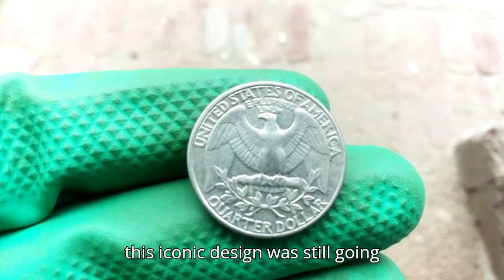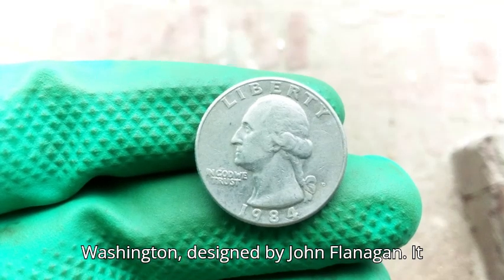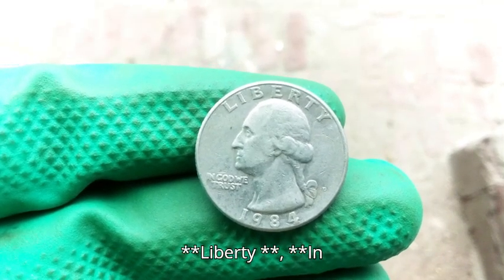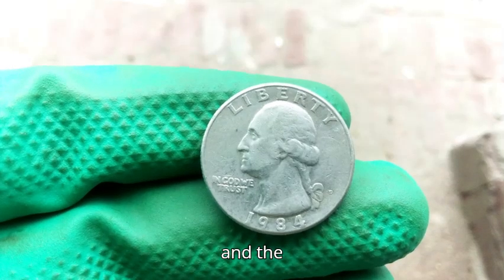By 1984, this iconic design was still going strong. The front, or obverse, of the coin features a profile of George Washington, designed by John Flanagan. It includes the words Liberty, In God We Trust, and the year 1984.